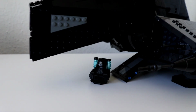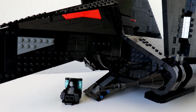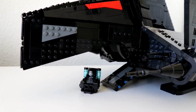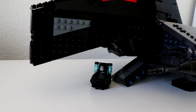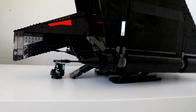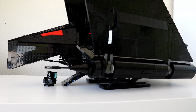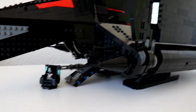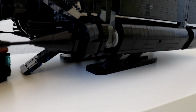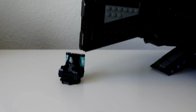But before that, his guards would go outside and check if everything is okay on the outside, if there aren't any threats, for example. Maybe you have also noticed that the ship is leaning backwards a bit, and this wasn't intended at first, but then I noticed that a minifigure could now perfectly pass under the front section of the cockpit, so this wasn't a problem anymore.